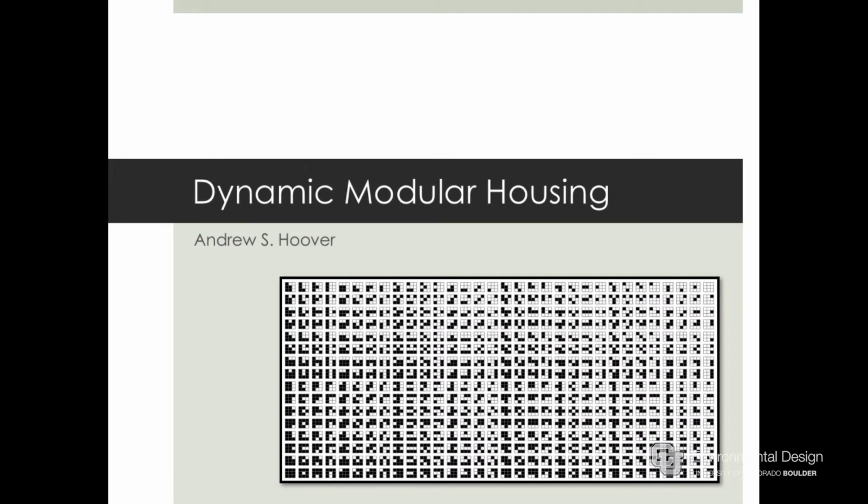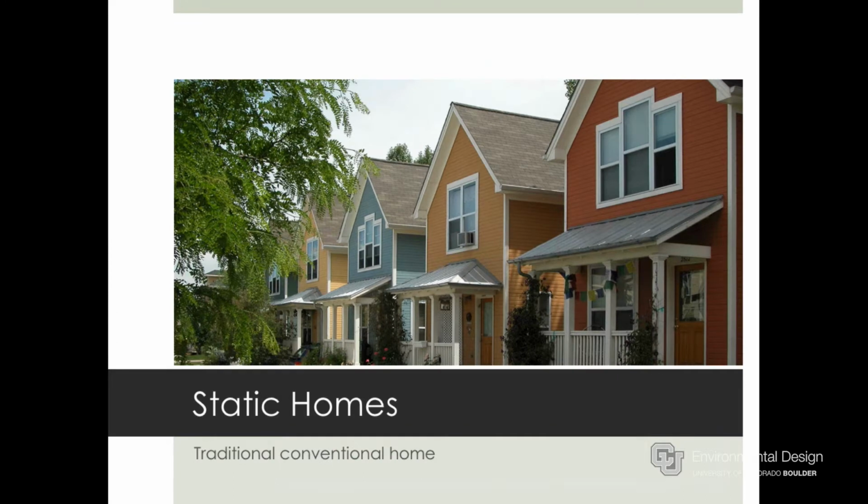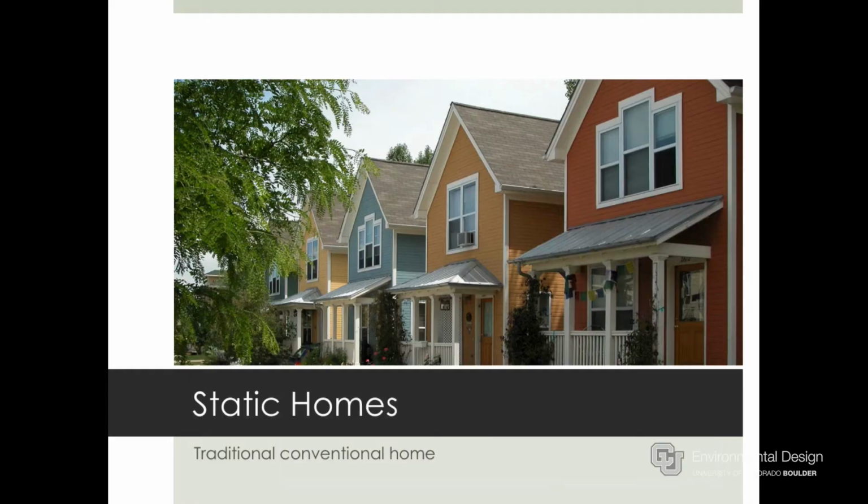Hello, good afternoon. My project is called Dynamic Modular Housing. Today's homes look very similar to these: static. What I mean by this is a static home may change over time, but it's a very slow process. It can be expensive, it can be a nuisance, dealing with permits, construction zones, and inconvenience while you're living in the home that's being remodeled.